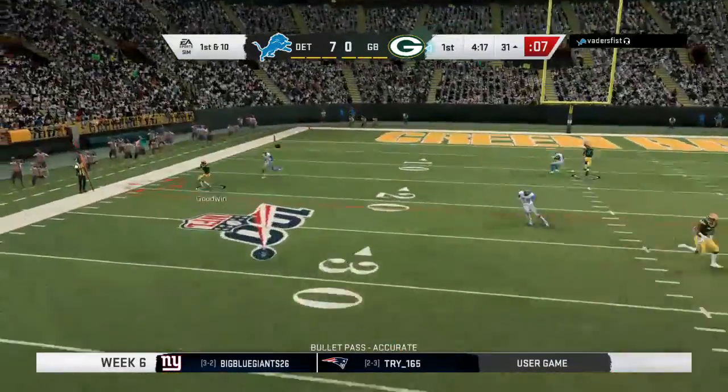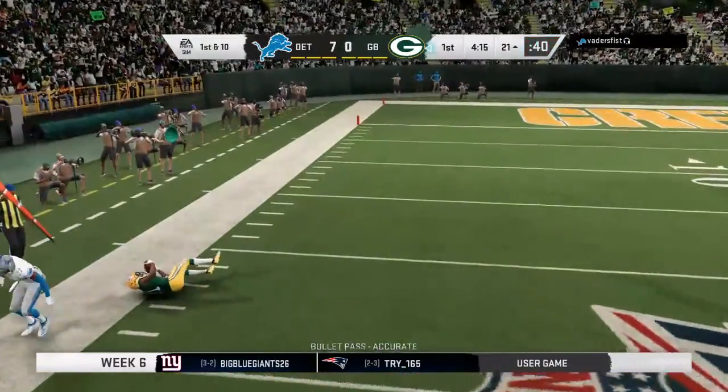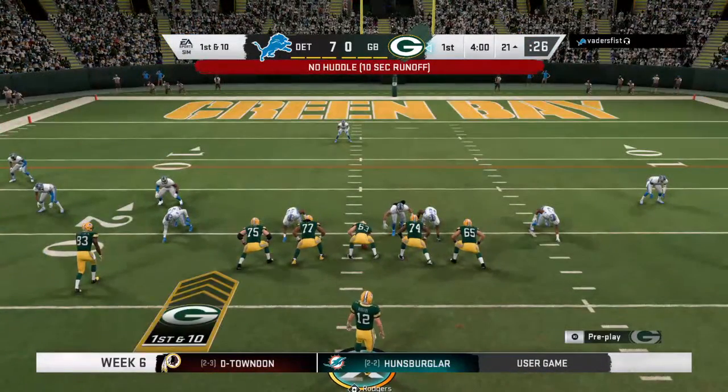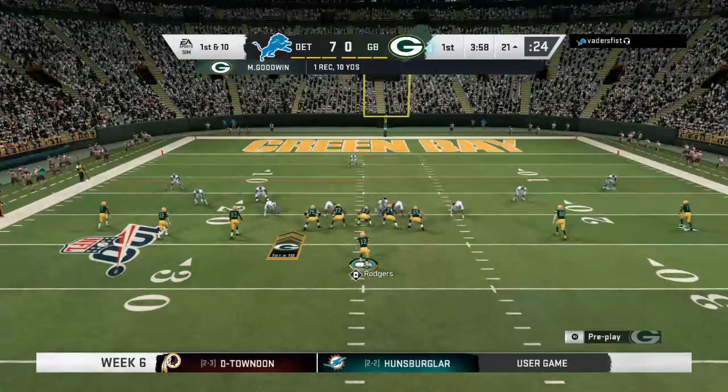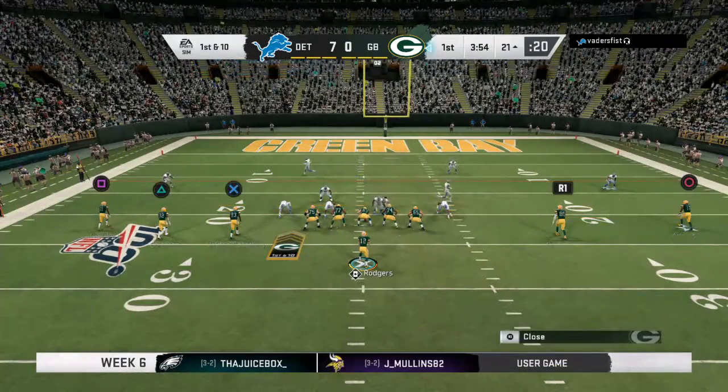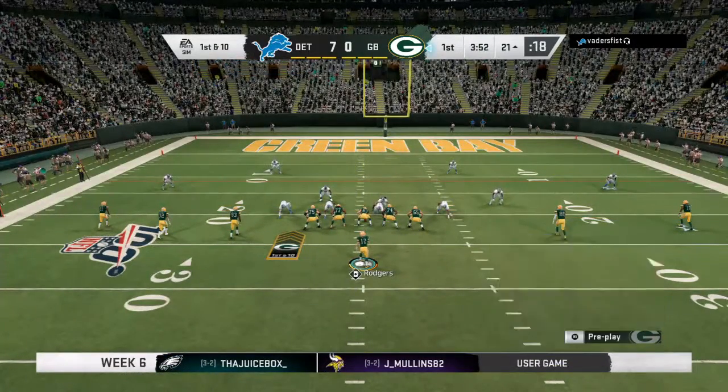Rodgers now on 1st down. That's complete to a speedy wideout Goodwin. Give him 10 there. Good enough for a Packer 1st down. Packers first down. First and 10.